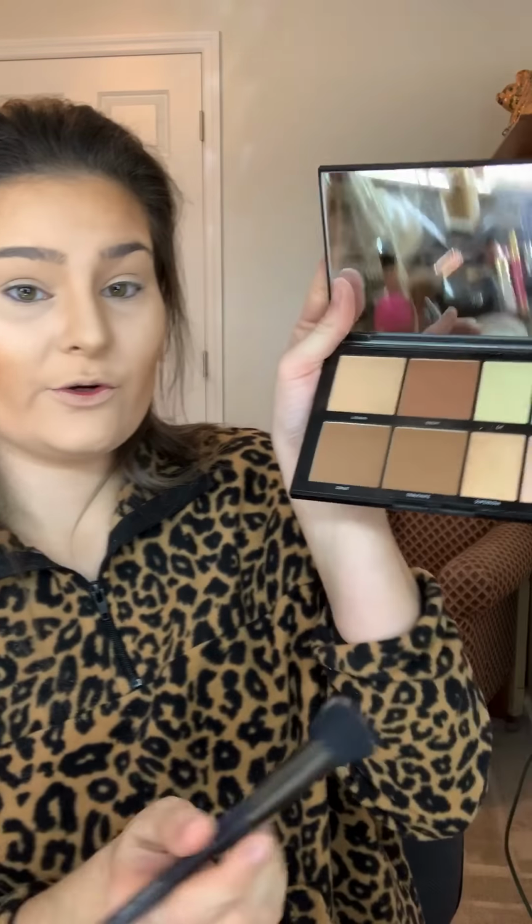Alright, so this is what it's looking like so far. Now I'm going to take one of the darker shades in the palette, and I'm going to use the F.A.R.A.H. I just use a stippling brush, or you can also use a Morphe R2 brush. It's more angled, it's for contouring. But recently I've been liking to use this brush. You can use whatever works for you or whatever you have laying around.